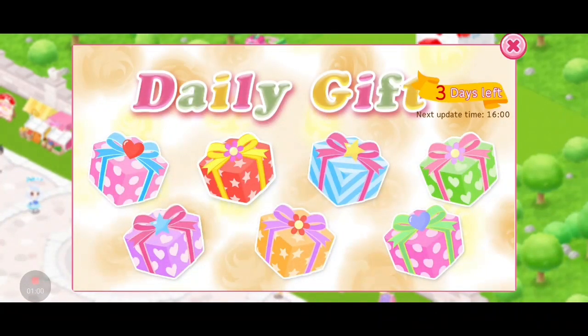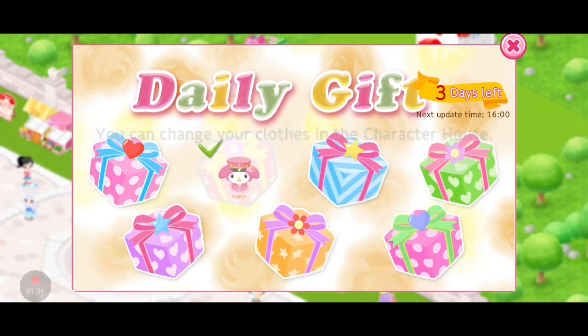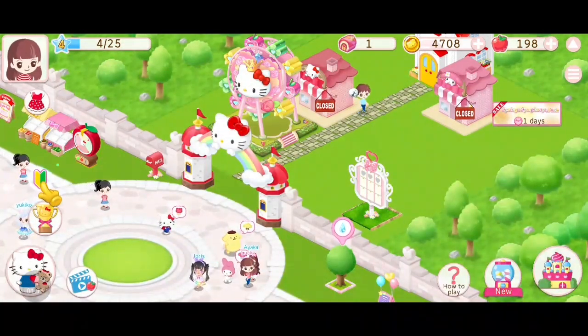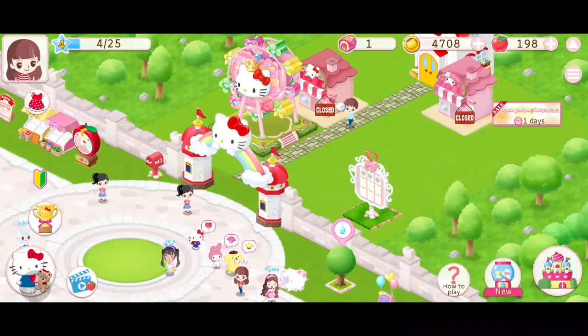Oh, daily gifts. Oh, I just clicked on that randomly, I didn't realize I was clicking on an actual individual present. Oh, that's so cute. So, let's build one attraction, build one popular building, build five decorations. Okay. Okie dokie.